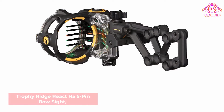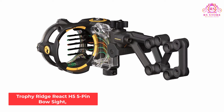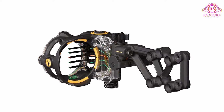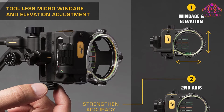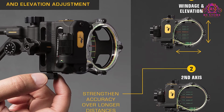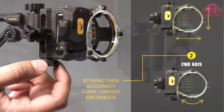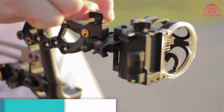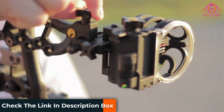Number 3. Trophy Ridge React H5 5-Pin Bow Sight. This product is excellent, famous, and beneficial to the overall quality. It has fantastic sight even in low light conditions, and even more accurately at a longer distance. It has the micro adjust that feels sturdy with the 20 and 30-yard pins. What I like the most about this product is that it is simple to set up. It is user-friendly, so it takes no time and no professional help.